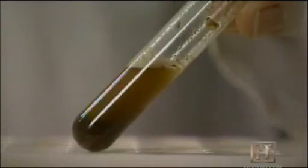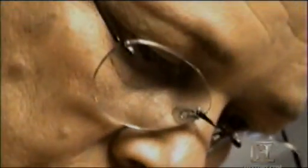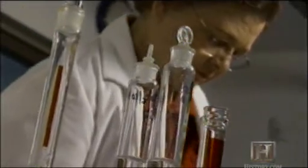I put some in a test tube, put water on top of it, and I shook it up, and the water turned red. And I thought, oh my God, there's something here, you know. And that shook me up for a day or so, when I realized that, yes, there is something there.